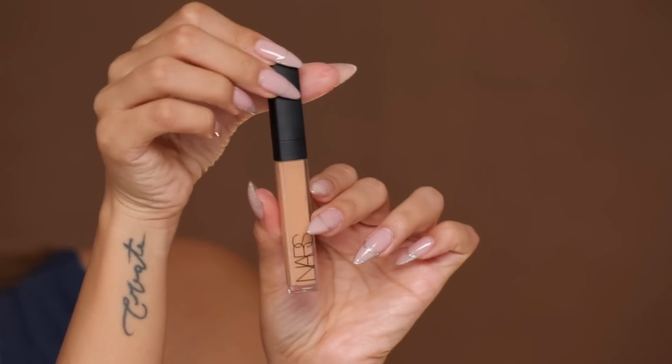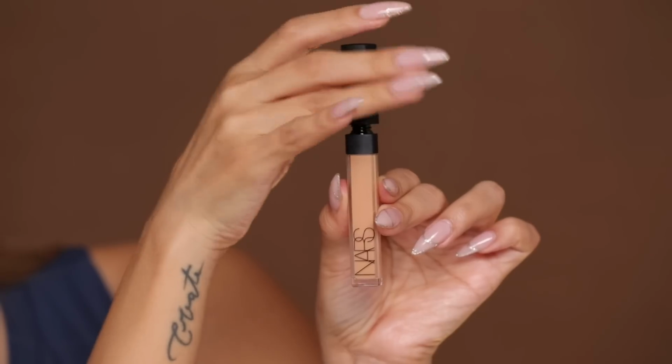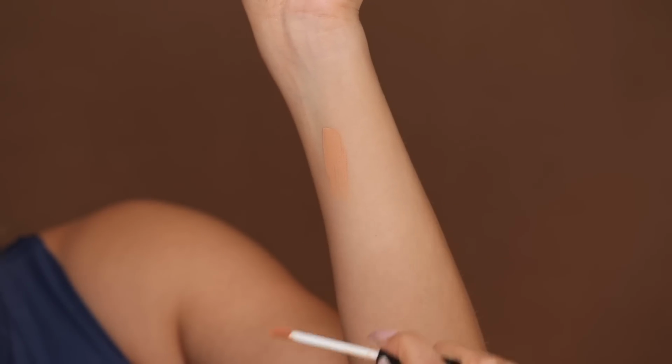After I apply moisturizer, I like to address just these more darker areas that I have, specifically these outer corners, because the way they go down, I would like them to go up. So what I'm gonna do is take a color that has a little bit more of a warm undertone. This is the NARS Radiant Creamy Concealer in Biscuit. One of my favorites to neutralize that. And I get this area as well.